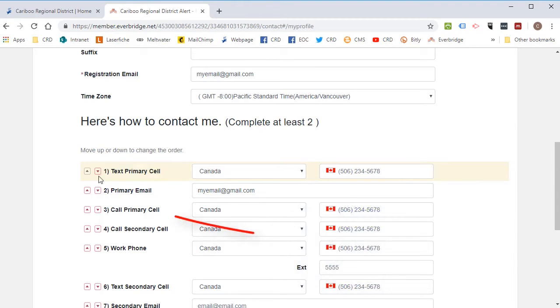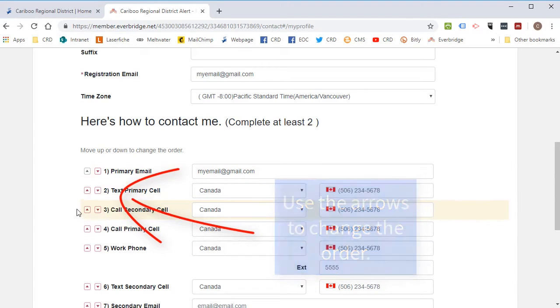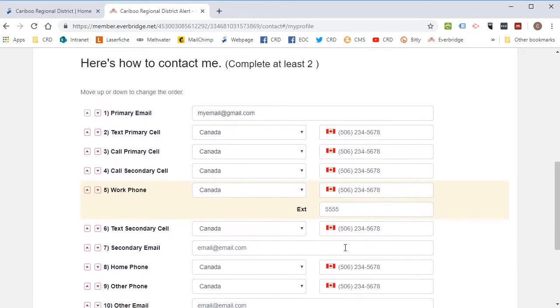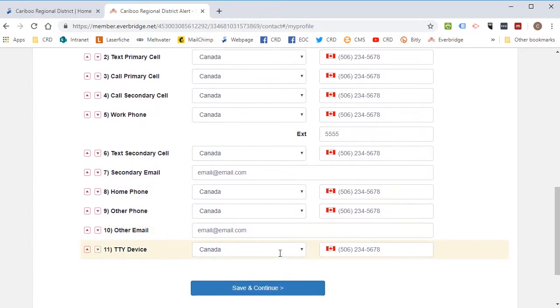It's really important to note that the order that you prioritize them is the order that we will contact you in. So we'll first start with what you put at the top. So for instance, your email, then as the notifications go out, if you don't respond, then the system will move down your priority list. And then when you're finished, you can hit save and continue.